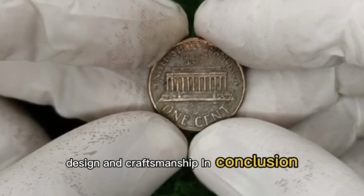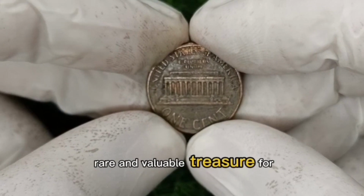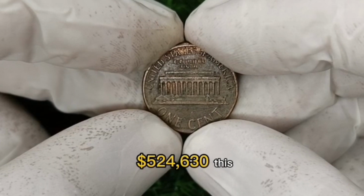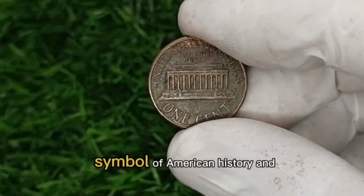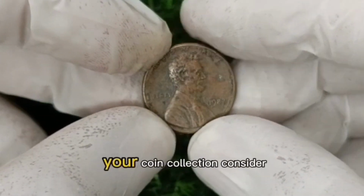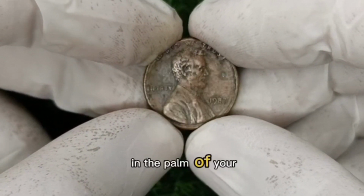In conclusion, the 1987 no-mint mark Lincoln 1-cent penny is a rare and valuable treasure for collectors and investors alike. With a current worth of $524,630, this coin stands out as a symbol of American history and numismatic excellence. So, if you come across one of these pennies in your coin collection, consider yourself lucky. You may just be holding a small fortune in the palm of your hand.